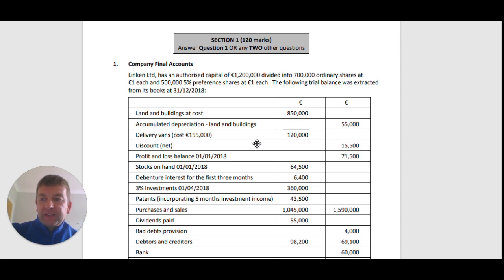This video is the 2019 company final account, which was question 1 in the 2019 paper. It's worth 120 marks, which is 30% of the whole paper. I'm going to go through this question note by note, and then we'll look at the marking scheme and make sure we know how to get every single number in the marking scheme and get 120 out of 120.